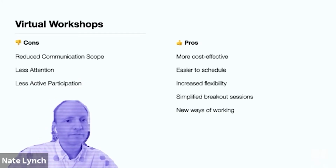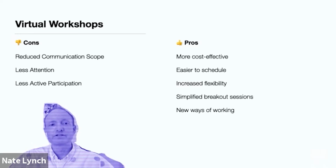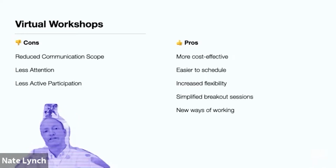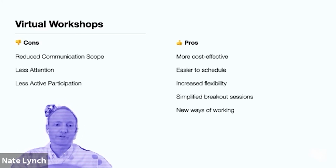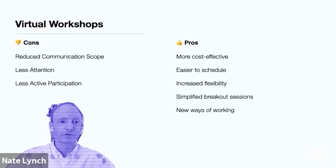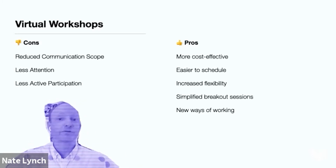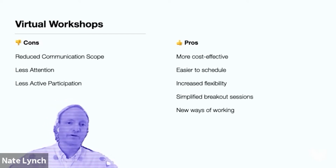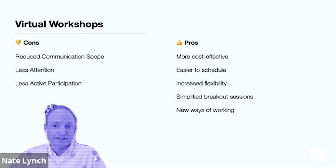Okay. So virtual workshops. So there's some pros and there's some cons. So let's talk about what's not great about them, right? So there's a reduced communication scope. So when you work in person with people, you have body language, you have intonation, there's how people are sitting in their chair. You lose a lot of that because of poor audio quality. You only see me from like the shoulders up, for example, so you don't know what I'm doing with my hands or my feet or my legs, or if I'm pacing around the room if I have my camera turned off. You know, as most of you have your cameras turned off, I can't see what you're doing, whether you're enjoying this, whether you're eating a sandwich.